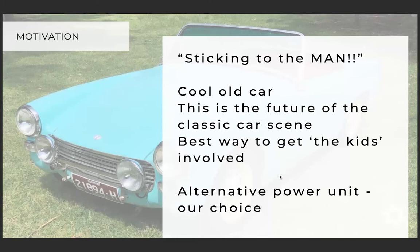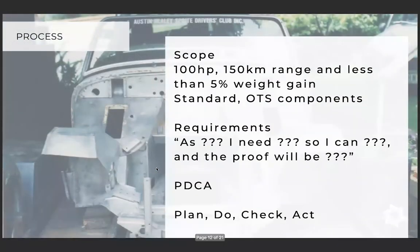So the vision was to, maybe the next slide, please, Quinn. Okay, so we looked at it, and because both Shane and I come from a business background, we automatically adopt a business case planning point of view. And so you start with a vision and then you work out the scope. And we said we wanted about 100 horsepower, which is about the maximum the chassis can take without a lot of modification, 150 k's range, and less than 5% weight gain on the 690 kilos.